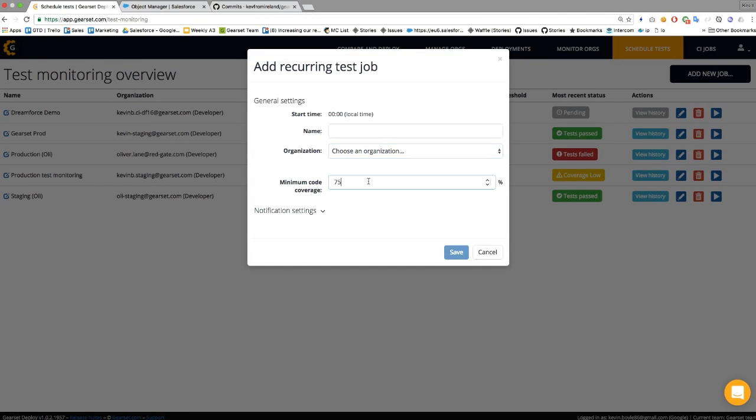You choose your code coverage threshold. At 75% you're going to have problems, but you might as a team agree 85% is closer to where you want to be. And then if you start to drift below 85% down towards 80, as a team you say, hey, we need to get our code coverage back.